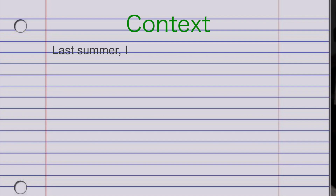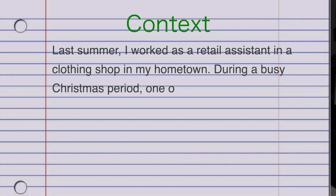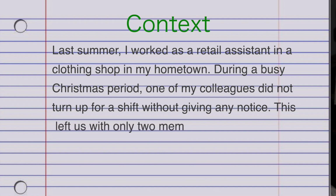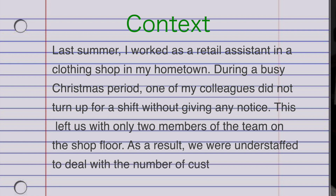If you had an example asking for when you showed initiative, your answer could be something like this. Last summer, I worked as a retail assistant in a clothing shop in my hometown. During a busy Christmas period, one of my colleagues didn't turn up for a shift without giving any notice. This left us with only 2 members of the team on the shop floor. As a result, we were understaffed to deal with the number of customers that we were expecting that day. So you can see that this has blended that situation and task bit from the STAR framework, just to give a bit of a background as to where your answer is starting from.